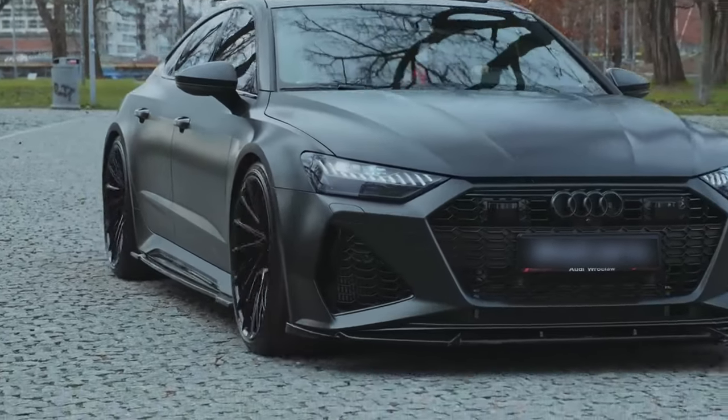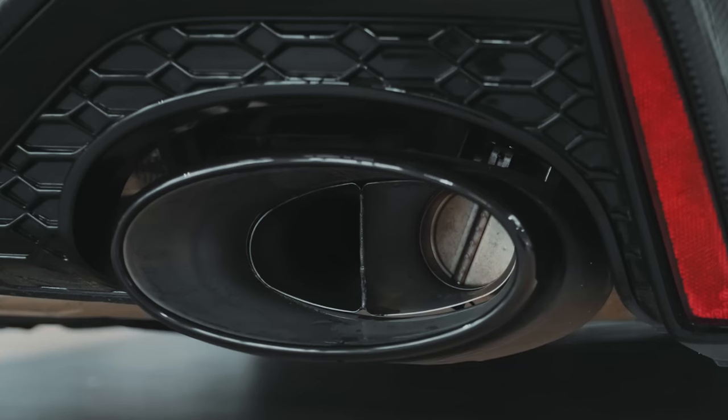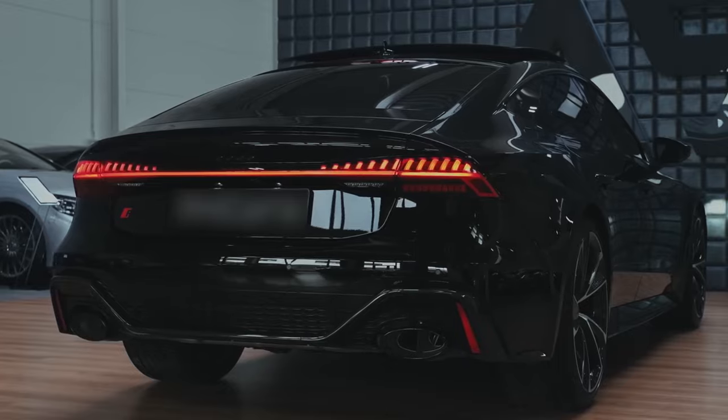Let's kick off this review by talking about the design upgrades over the normal RS7, and there's no better place to start than these exhaust pipes, which are the largest fitted to any RS. Of course, being an RS, they are oval. But if I look in there, there are two actual exhaust pipes.